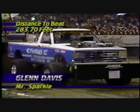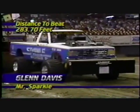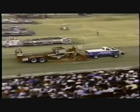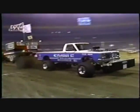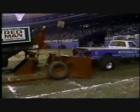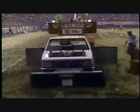He's looking to beat that 283.7-foot pull. When you name a truck, you better be ready to live up to the name, and that baby does sparkle. Oh, Paul, he got terrific momentum early on in this pull. Glenn Davis has got one going. Glenn Davis, yes, is our new leader.